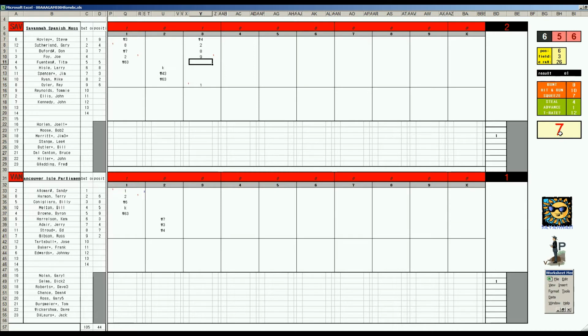Tito Fuentes, 6'11", pitcher E15. And he kicked the ball to keep the inning going. Boy, challenging it all. Larry Heisel, 54, second X. And Jerry Adair's a 3E13 at second base, and he makes the play, and it's just a 2-1 game for Vancouver. Russ Gibson, 45, right.